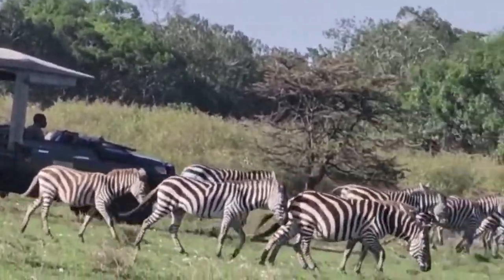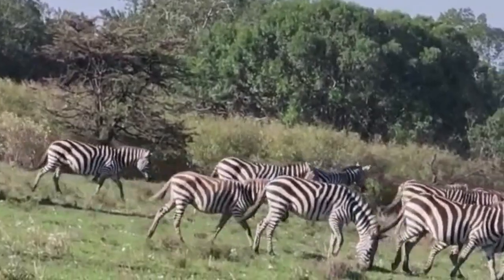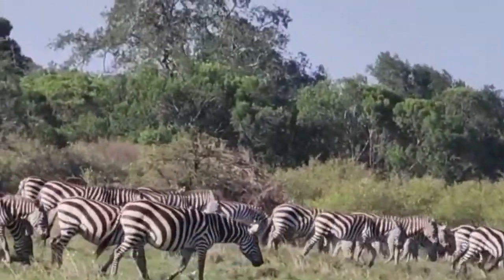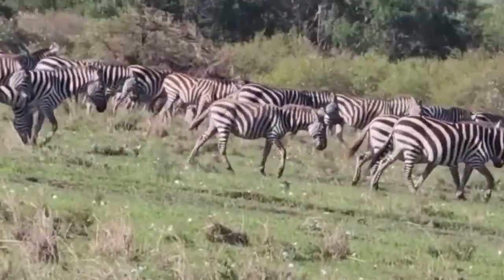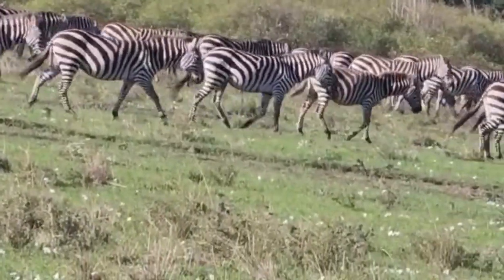Like they're going for a count. They're walking in order. They may be moving to a certain location. Eventually they may choose to go up beyond those hills where there will be fewer predators, unlike here in the field.